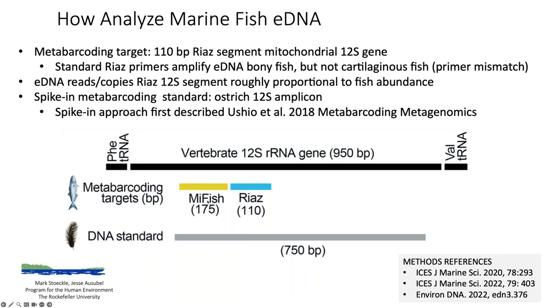The RIAS segment is immediately adjacent to the MiFish segment of 12S, which is also commonly used in fish metabarcoding studies. In our experience, RIAS primers amplify bony fish eDNA with relatively little primer bias among species, and eDNA reads are closely proportional to eDNA abundance. And based on the work of many laboratories, eDNA abundance is roughly proportional to fish abundance.